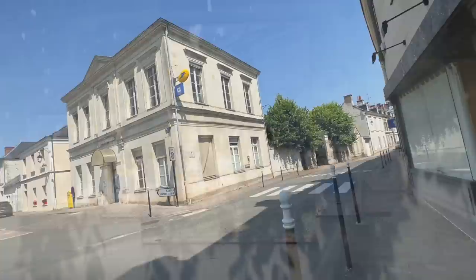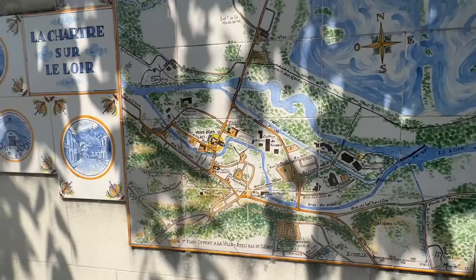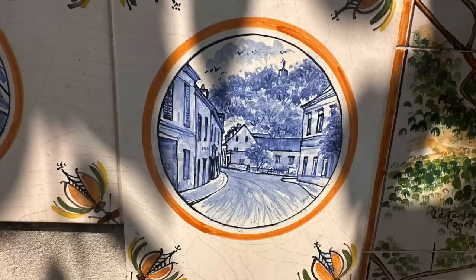Here we are looking at a wonderful plan of our village, La Chatelaine. You can see the depictions of our vineyards, fruit growing, the village, and all of the things around us, like the wonderful lake. And everywhere we go in our village, we have these tiles painted by Monsieur Boillot himself. This is it right here.